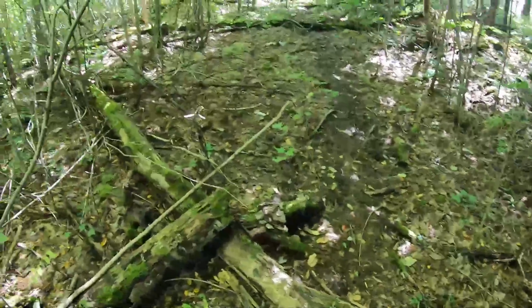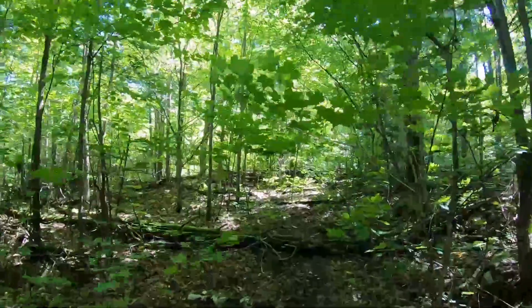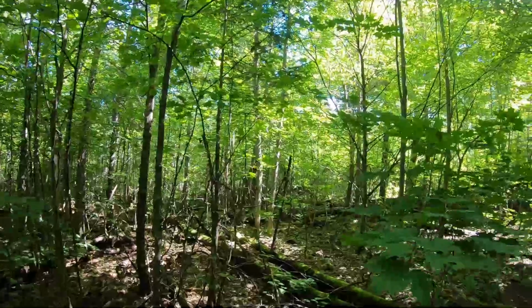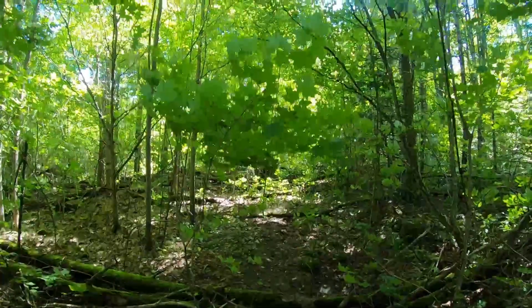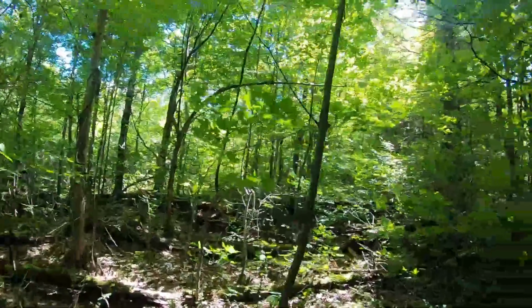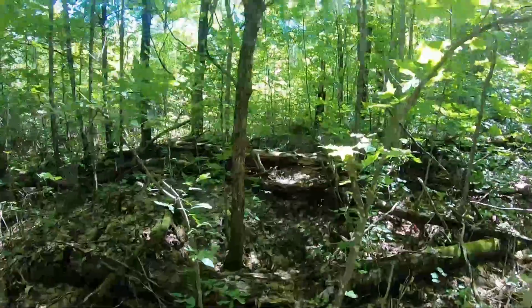This road, from what I understand, was abandoned and closed in the early 1960s, which would mean we're looking at this road being closed over 50 years. I do see where there are some footprints where folks have hiked through. They're older footprints, but there have been people through here.